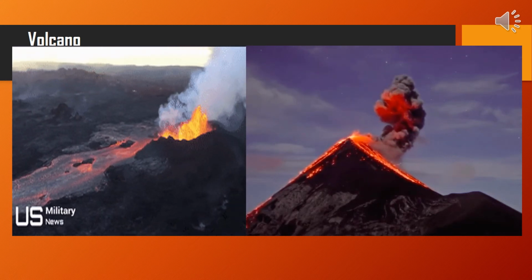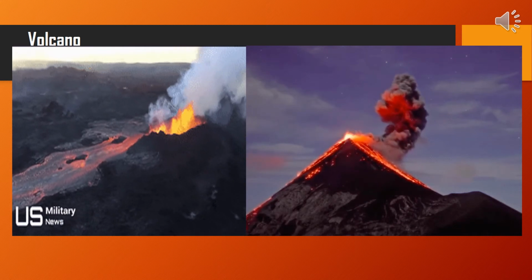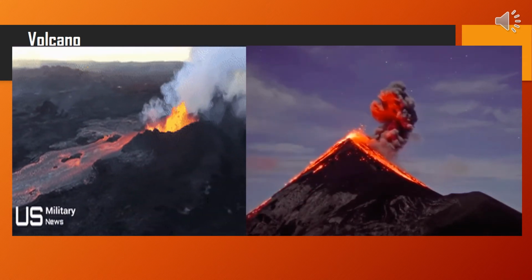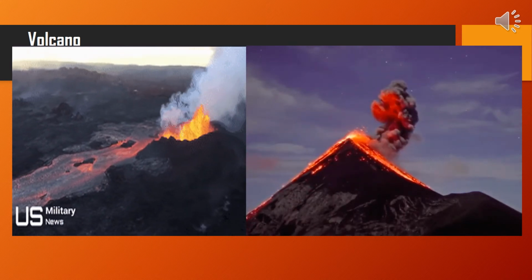A volcano is a mountain or large hill containing a conduit that extends down into the upper mantle, through which magma, ash, and gases are periodically ejected onto the surface of the earth or into the atmosphere.